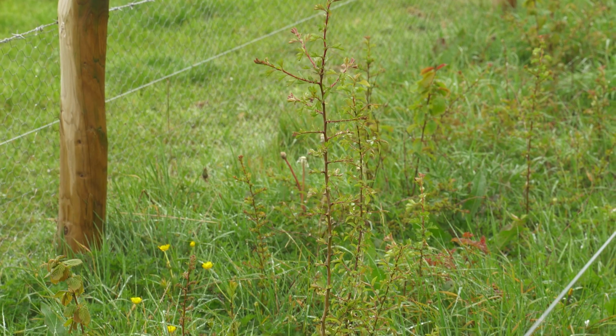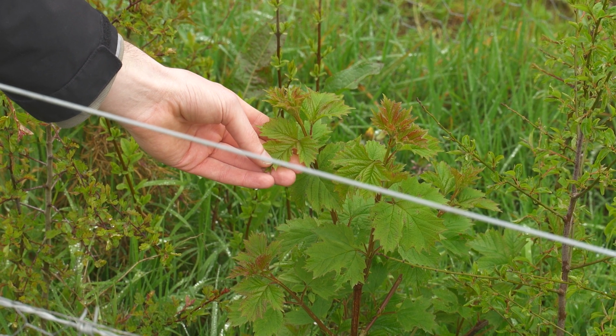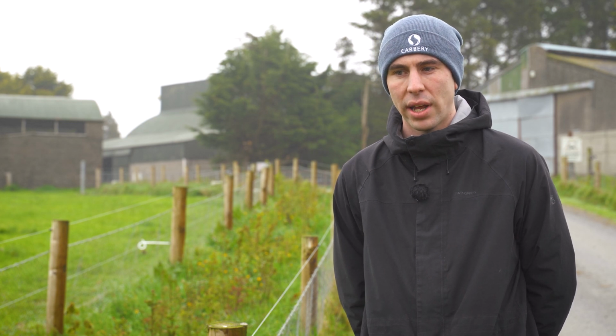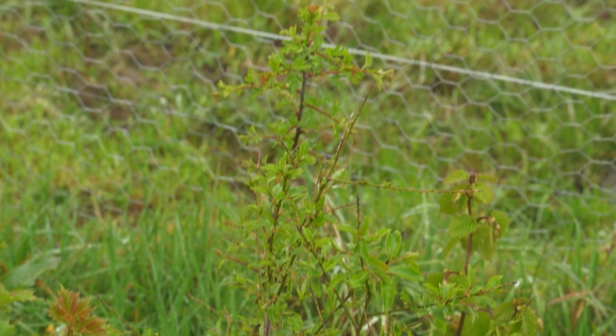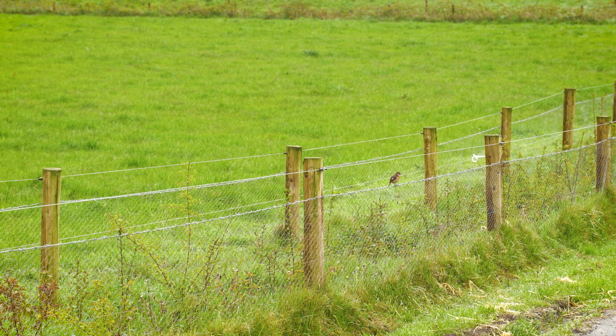It's got whitethorn and blackthorn in it, but it's also got hazel, spindle, gilder rose, rowan, lots of different flowering tree species that produce flowers in the summer and then berries in the autumn that can then feed lots of different insects and birds. So that's the reason that we've planted that species composition.